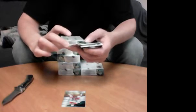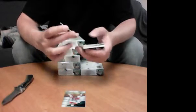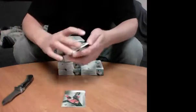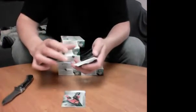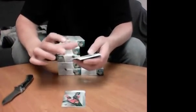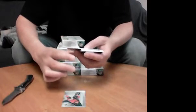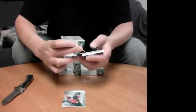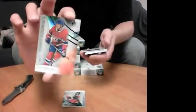Going to Ottawa. Wayne, this one's for you. 261 out of 297, Rudolph Balcer's rainbow. Kevin, we got a Sherwood blue auto for Columbus. I remember that one. We're fourth box in right now. 35 out of 117. Got another orange rainbow. This one's going to Montreal. Ryan Poehling.